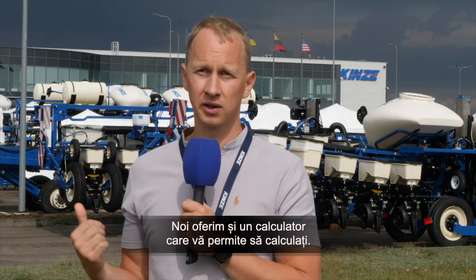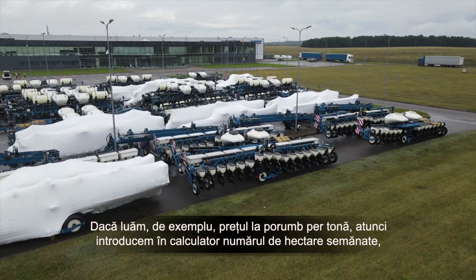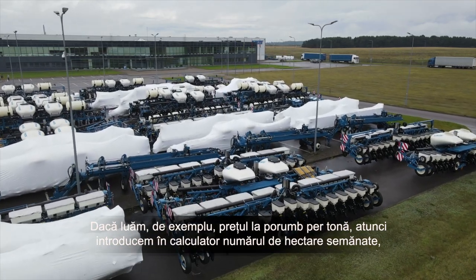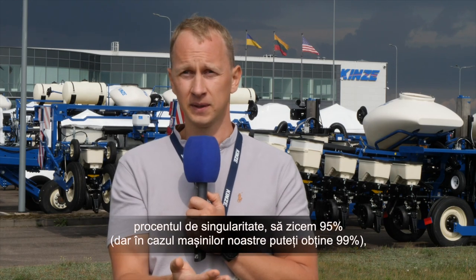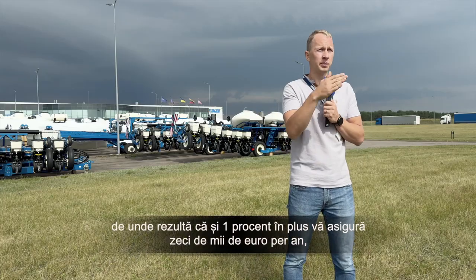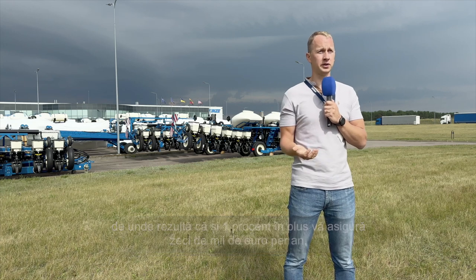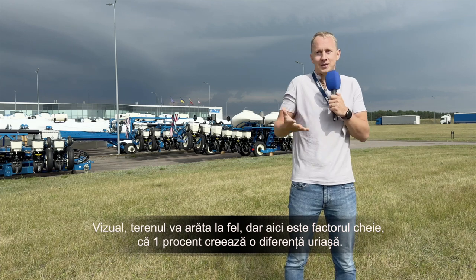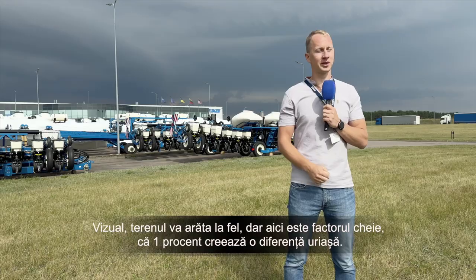And we have a calculator that can allow you to calculate that. Let's say you take the corn price per ton. In the calculator, we enter how many hectares you plant and what singulation you're getting today, let's say you're getting 95%, and with our machine you could get, let's say, 99%, or even 1% more. That 1% could give you tens of thousands of euros per year, just because you have a different planter. But visually the field looks the same. But that's the key. That 1% makes a huge difference.